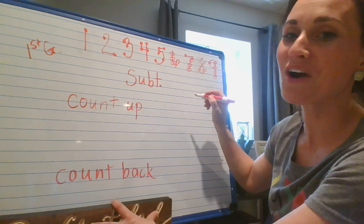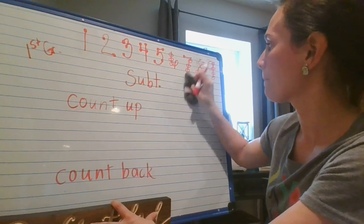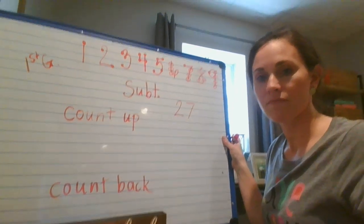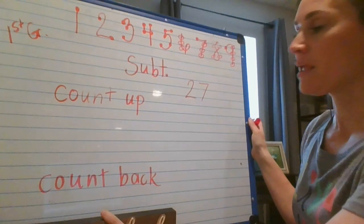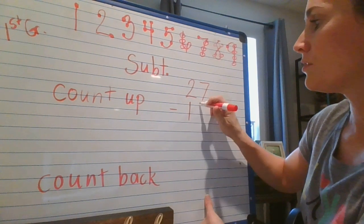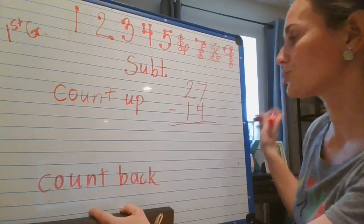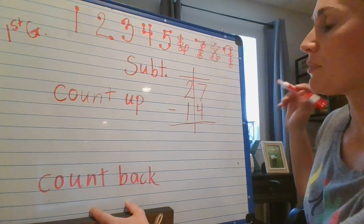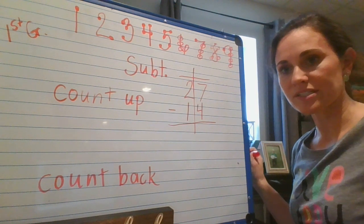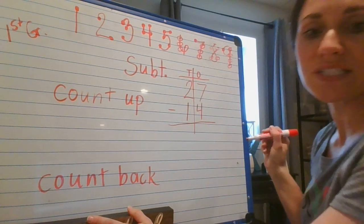So if our number sentence was 27 minus, let's see, how about 14? What we would do if we were using the count up strategy is we would still slice and dice just like we always do. We know that this sign tells us we're not getting bigger, we're going down, we're subtracting. So we would still label our 1s and our 10s just like we normally would.